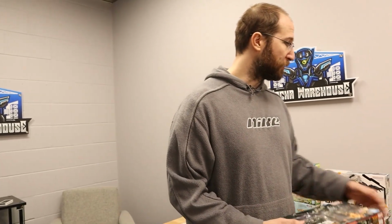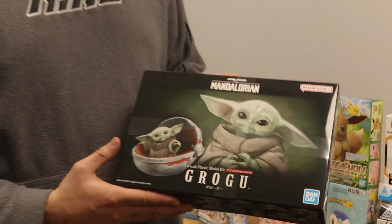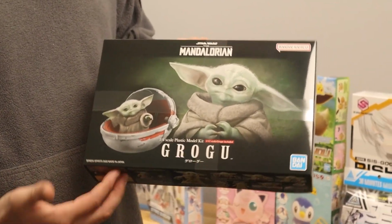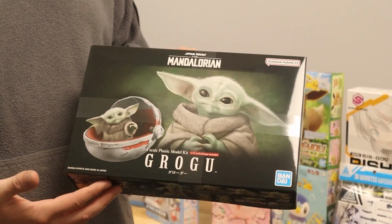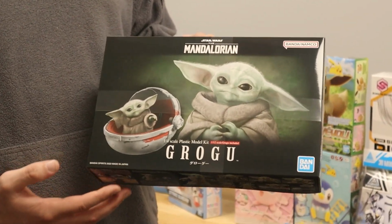There's also some other lines like Star Wars, for example. If you have a Star Wars fan in your life that is open to building stuff, a kit like the Grogu or really any of the other Star Wars kits are a great way to get somebody introduced into the hobby or give them the next thing to build while they're progressing in the hobby.